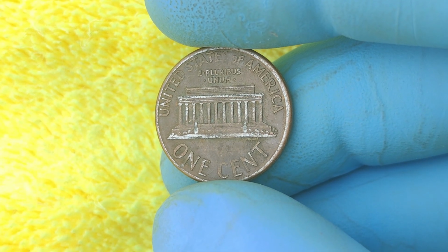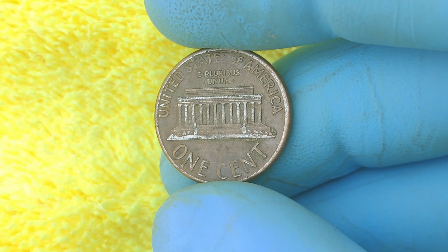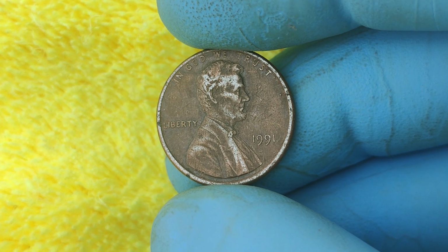Registry set collectors, who aim to assemble the highest graded coins for each year in mint, often drive these prices upward. They are willing to pay premium amounts for coins that rank at the very top of the population reports.